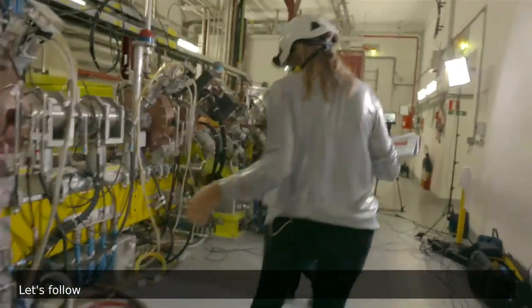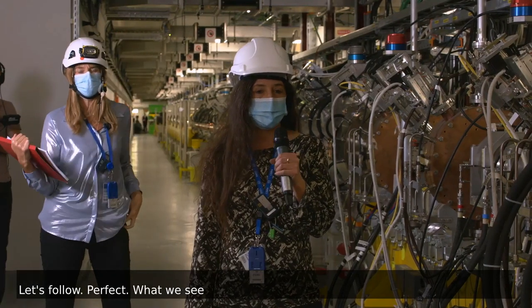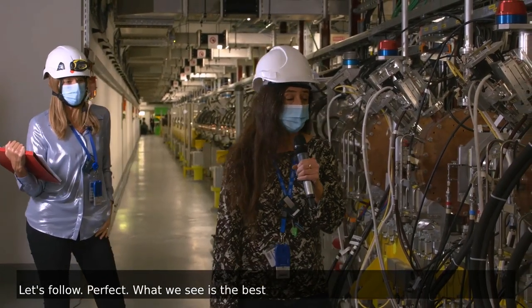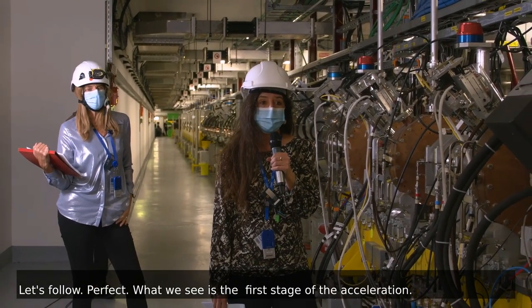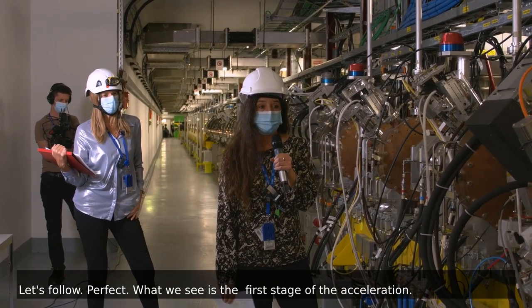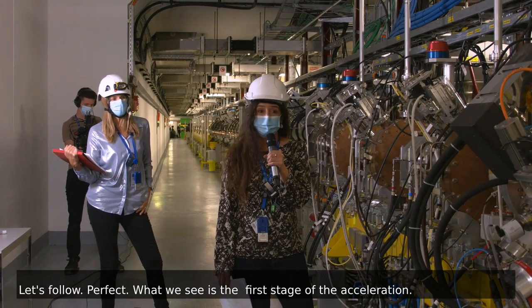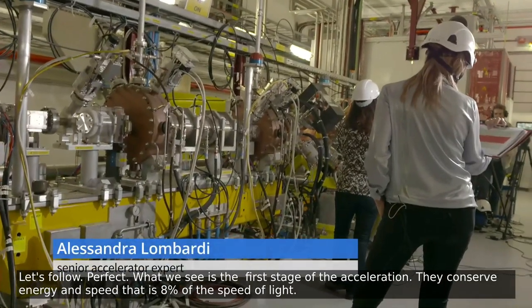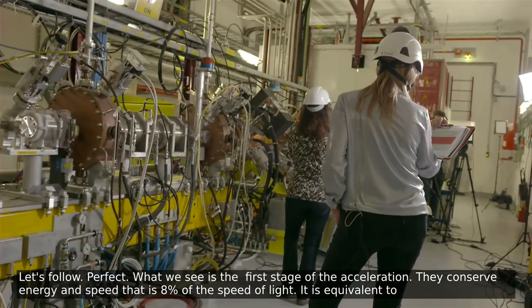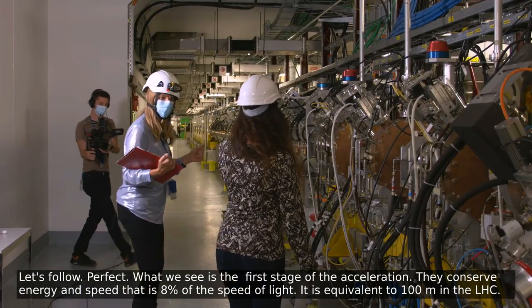So what we see here is the very first stage of the acceleration until 3 MeV. At this point, the particles have an energy of only 3 MeV and have a speed that is 8% of the speed of light. 8 meters here are equivalent to 100 meters in the LHC. So let's turn around and walk along together with the particles.